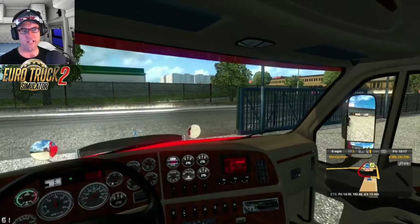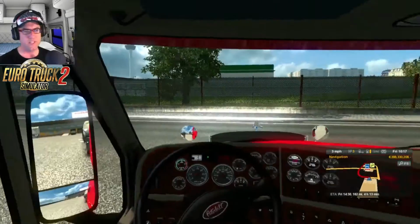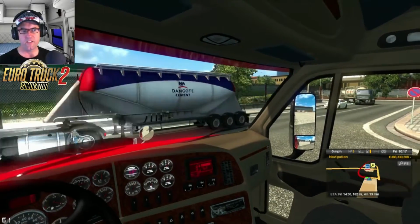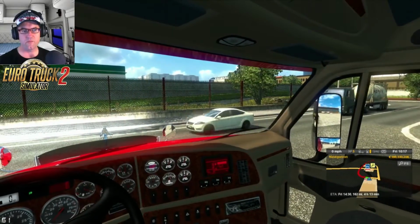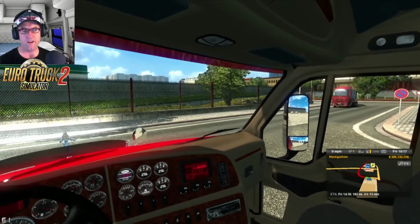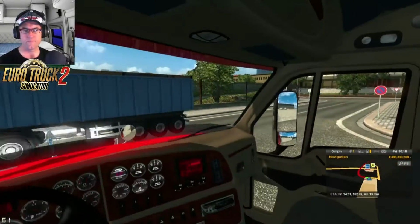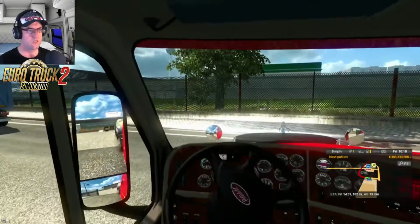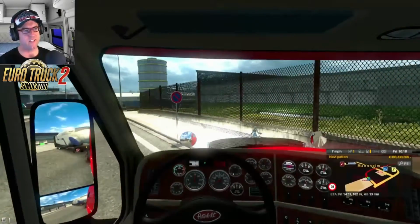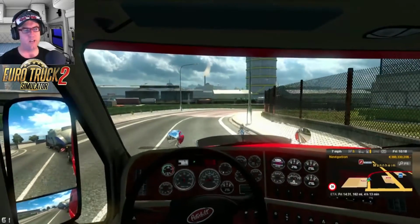I've still got the standard engine in there. I have not changed it since the sneak peek. Same with the gearbox. This is exactly the same as what it was in the sneak peek. So I sometimes change the actual engines to the higher power, but nah, let's just leave it the way it is. It makes the truck feel like you're actually driving the real truck if you have it underpowered.